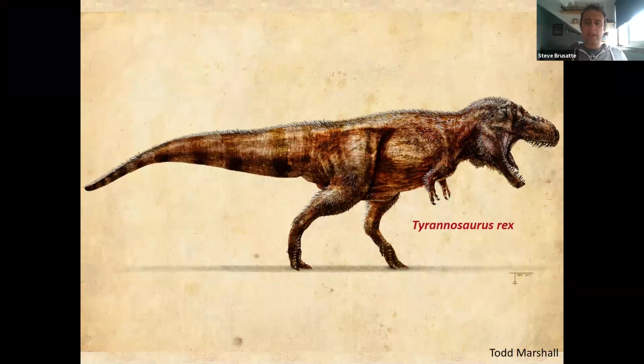So the Jurassic period unfolded. Dinosaurs became dominant. They grew to huge sizes. They spread around the world. We start finding their fossils everywhere, even in Scotland. And then the Jurassic period turned into the Cretaceous period. And the Cretaceous period is when T-Rex lived.